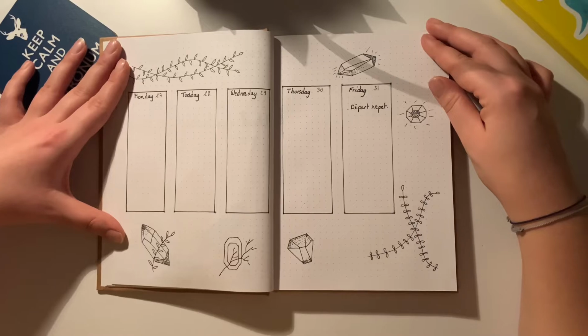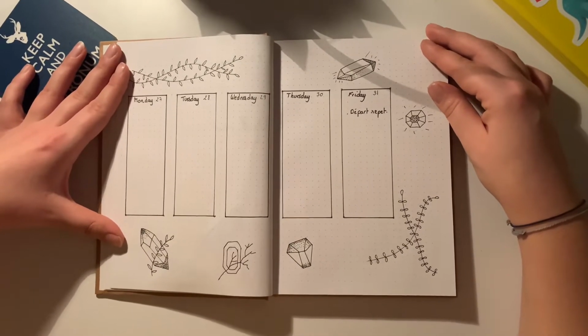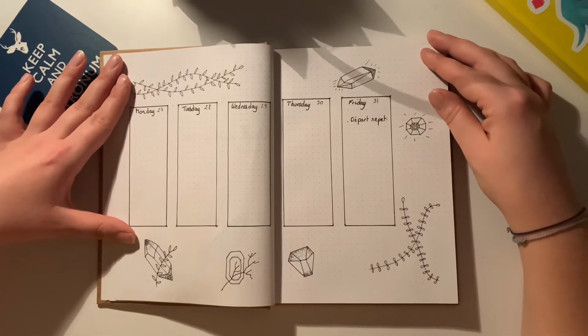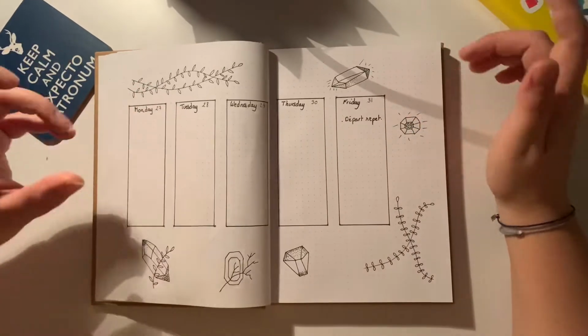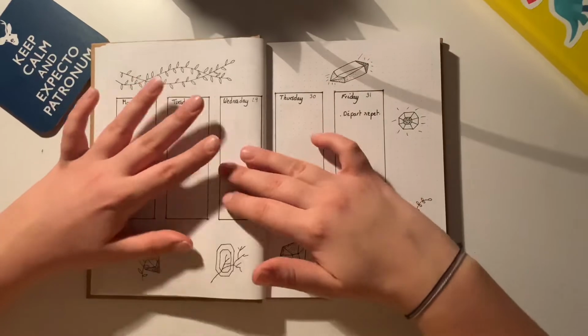And next we have this one, and this one is really one of my faves also, because I went colorless on this one, and I think it looks so good. I love it so much. I like doing colorful spreads, but I also like black and white, because it looks more classic and more professional, or more artsy, I don't know, but I really like this.